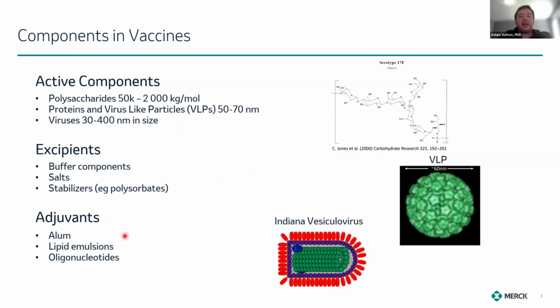And then there's also the component here, which is the adjuvants. Most vaccines, other than live virus vaccines, need something in there to enhance the immune response. And so the role of these adjuvants is to enhance the immune response and provide longer immunity against whatever target disease. These can also be a wide range of chemistries. We can have alum, which is an aluminium salt. We can have different lipid-based emulsions. And there are also oligonucleotides, another common adjuvant. And so when you have a vaccine that's going through development stages, you can have any combination of these active components with different excipients and different adjuvants in place.